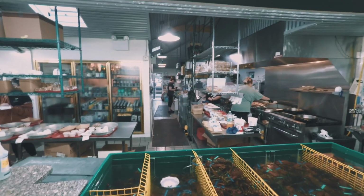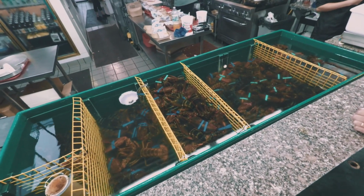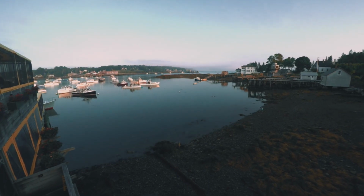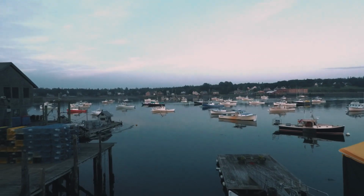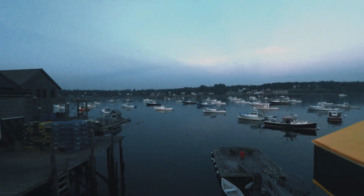Then on to Thurston's Lobster Pound to get us a proper taste of some Maine lobster. We really do need to get better at shooting our food. We did, however, get some shots of the fishing boats zipping by as we enjoyed our food and drinks before calling it a night.